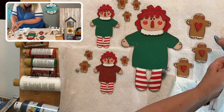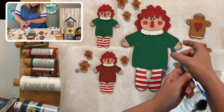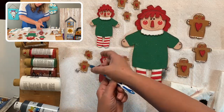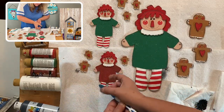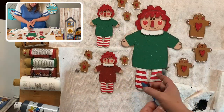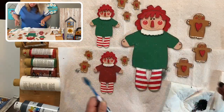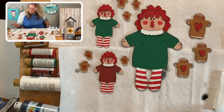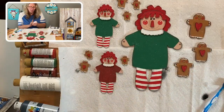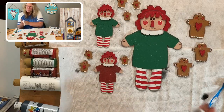Okay, so just a little bit of the black. It doesn't need a ton. And like I said, you want small little dots. You don't want great big dots. It just adds to it. I just love when I do the speckling, how it changes it. If you don't like this look, you don't have to do it. Don't ever think you have to do everything, okay? You can do some, or you can do all. Totally up to you. I'm going to grab a Clorox wipe and wipe some of that off.